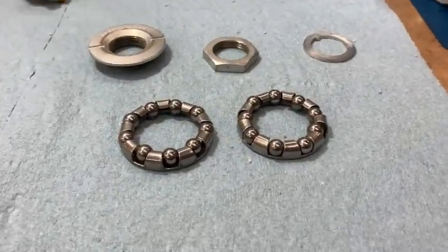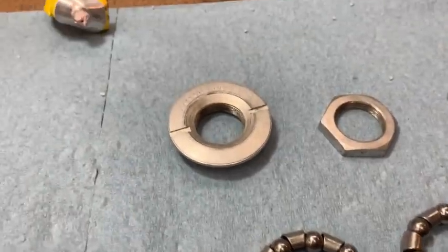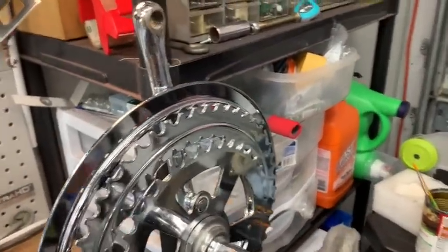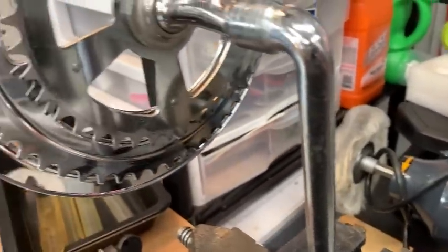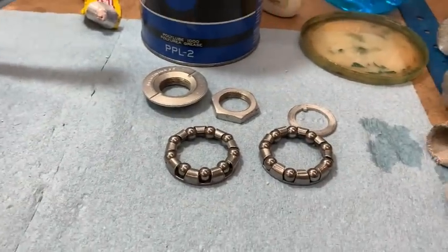All right, there's the bearings. That's actually a new set. There's all the other pieces cleaned up really nice, so it's ready. And this old Schwinn chrome always cleans up nice. So even if it looks like it's rusted and dirty, you'll be surprised how well it will clean up. So we're gonna pack the bearings and get it on.